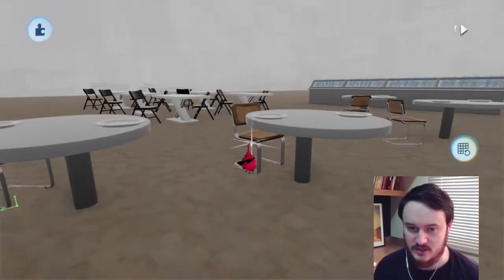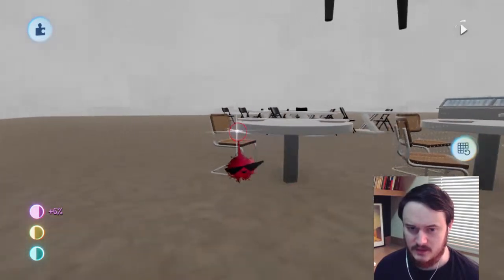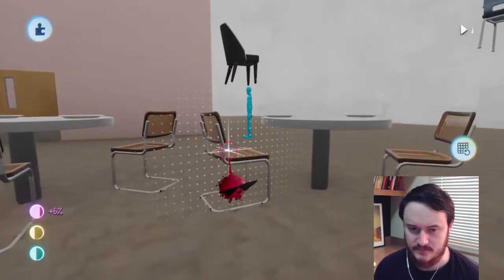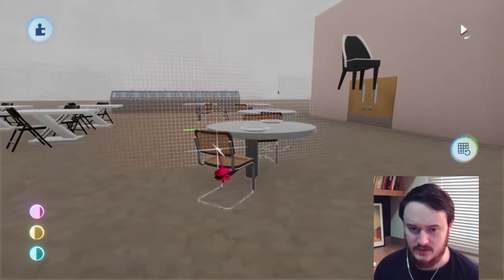Let me just copy a chair here just to see. Put that there, and I'll move this just to give us a bit more space for another chair. Okie dokie.